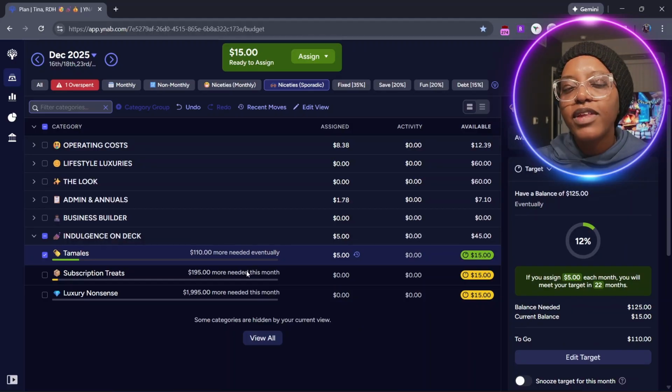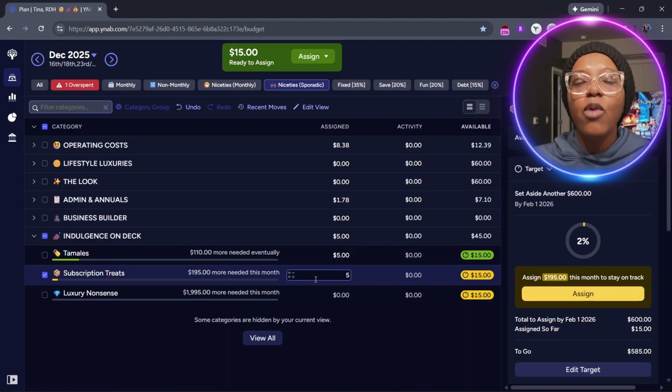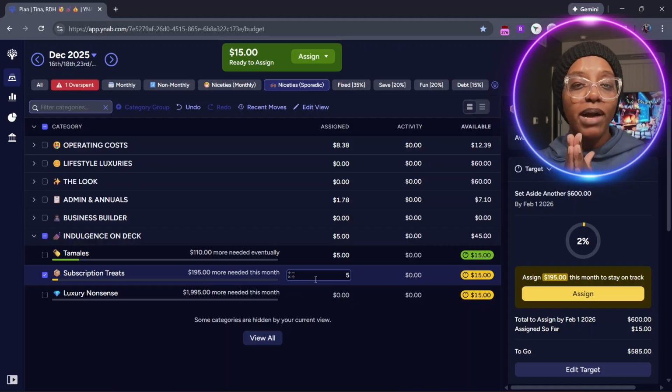Subscription treats, like the 10 Fish Club, which you probably never heard of, Wild Grain, which you might have heard of, Harry and David fruit baskets, things like that. I'm gonna add $5 more because it would make my life if I could get a fruit basket in the mail. If you want to buy me something, buy me an edible arrangement, baby, because I love an edible arrangement.